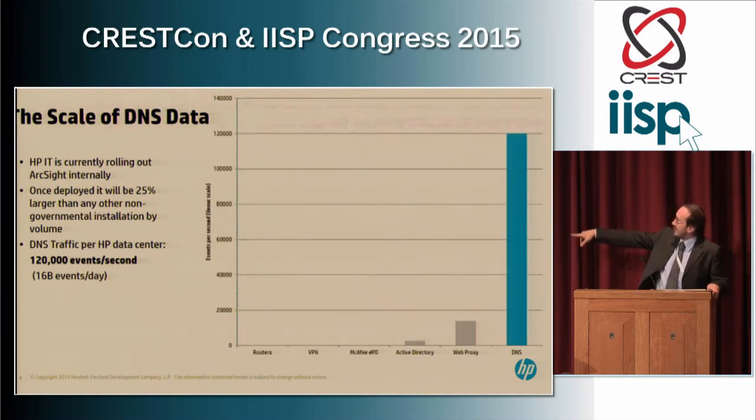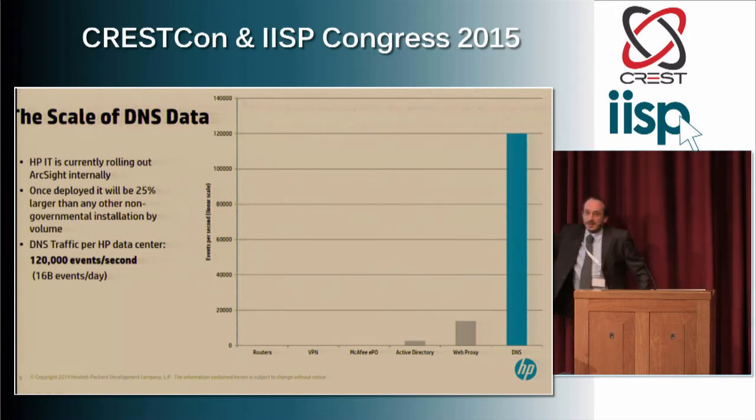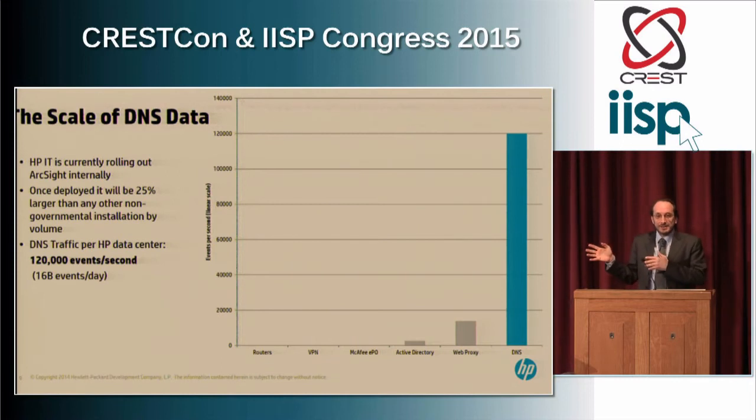So to give you another idea, this is the linear scale. The blue one is DNS data. All the other ones for us are small data. That's another reason why we started with this one, knowing that if we can scale up to that level, we can scale with the other types of data.